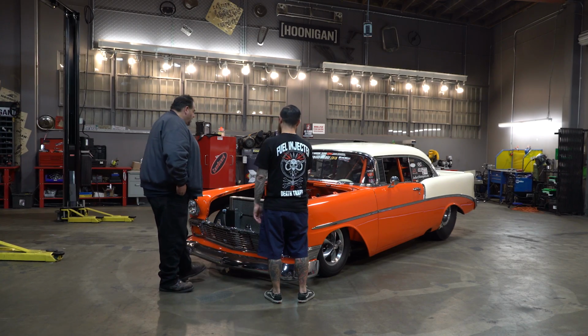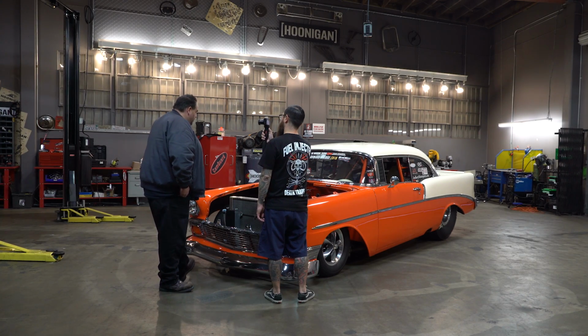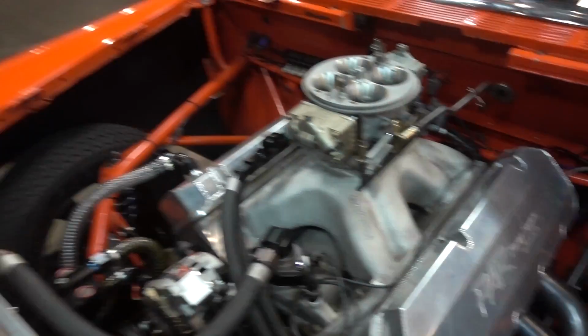How much compression is this? The motor makes 14 to 1. Obviously, you need race gas. I don't know what it was built for, if it was an NA motor, maybe a nitrous motor. Right now, we've run it just on the carburetor, no power adder. So crazy, and this still makes 1150 is what it made. That's what the dyno sheet showed. The car went 930 last weekend, so it's probably close. I don't think it's that far off.